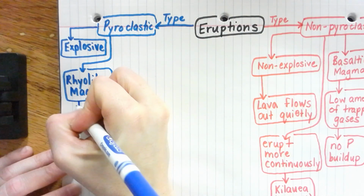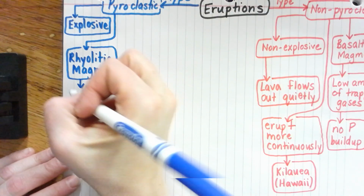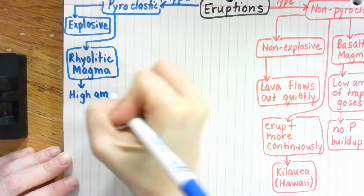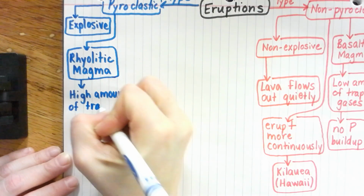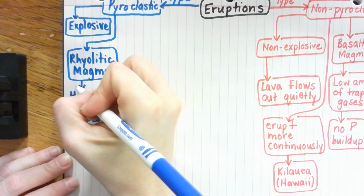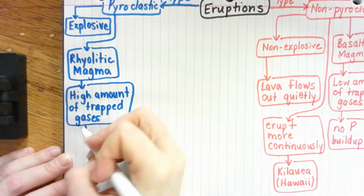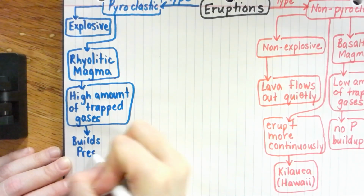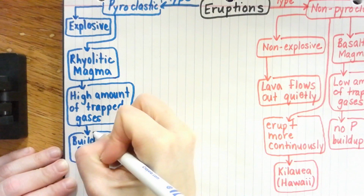Rhyolitic magma has a high silica content, and so that means it can trap gases and build up pressure. It's very sticky, and so the gas bubbles just get stuck in the magma and they can't go to the surface and break. So there's a high amount of trapped gases. And that builds pressure. Once that pressure builds up to a breaking point, then you're going to get that pyroclastic eruption.